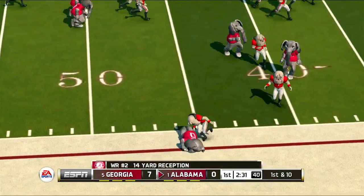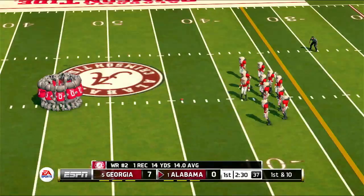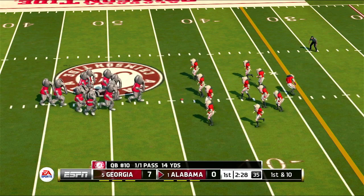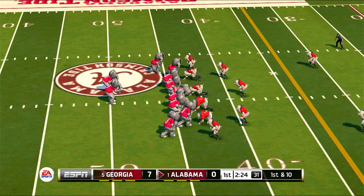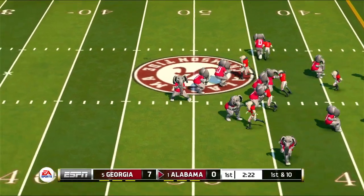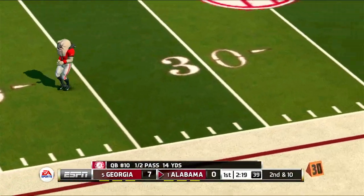Strike to the receiver. Out of bounds, around the 44-yard line. He looked pretty cool back there. Even with the outside linebacker blitzing, he made an accurate throw, and the result is a new set of downs. First down, 10 to go. Ball on the 44-yard line. Just throws this one away.